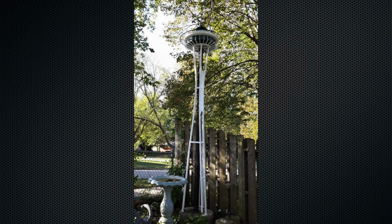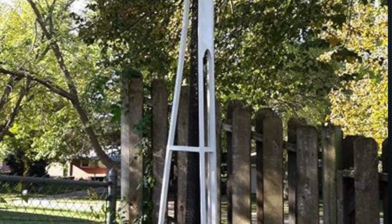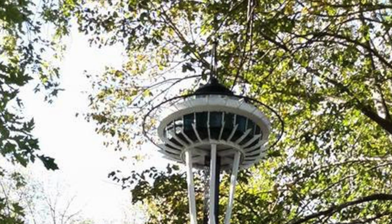What about the Space Needle? The what? Yeah, Anton had a Space Needle. Anton wanted to make that, and he did. He made it at the blacksmith shop, and he put it down in his yard. When he got done, it was just a perfect replica of the Space Needle. Was that a birdhouse or anything, or was it just a replica? Just a replica, I think.